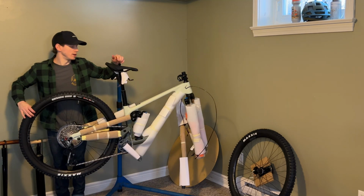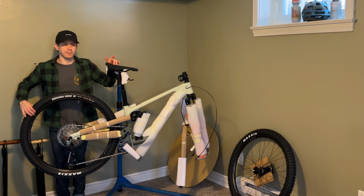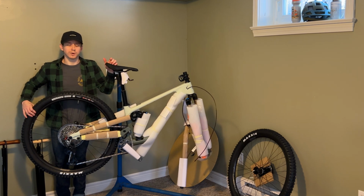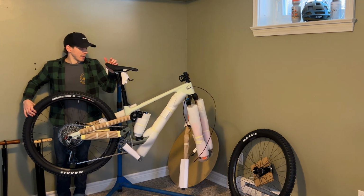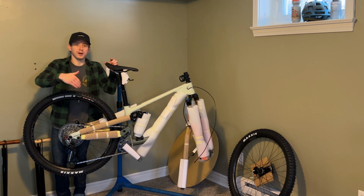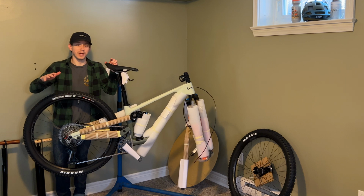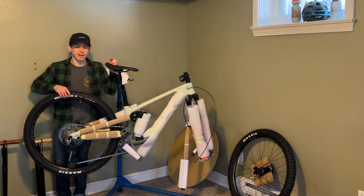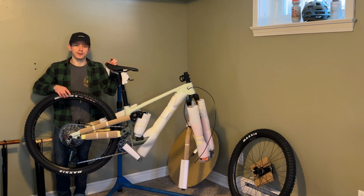Okay, so note on that dropper, same dropper I'm running right now. It's a 150 millimeter OneUp V2 dropper. That was one thing with the last Sight where they do have such long post insertion, which is a benefit. You can absolutely slam them, and I'm glad they stocked the smallest size with a 150. A lot of brands are still stocking like 100 or 125 on their smallest model.